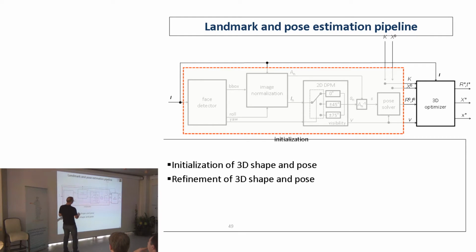So this is the landmark and pose estimation pipeline that I'm presenting, and basically all this slide represents is that this whole part is an initialization stage, and then there's reasoning in 3D, some optimization stage at the end that gets the shape of the face, the pose of the face, reprojects it in the image, and tells you where the landmarks are. So what I'm going to talk about first is just this initialization stage, because this is nonlinear, and so you need a really good guess here for it to work robustly. And I'll talk about how this guess is achieved.